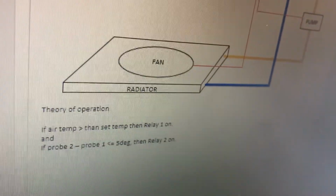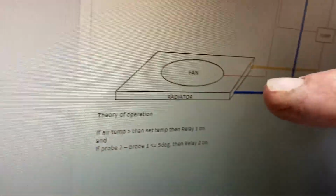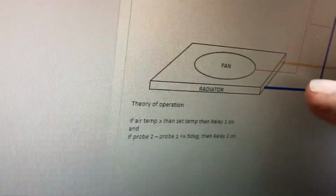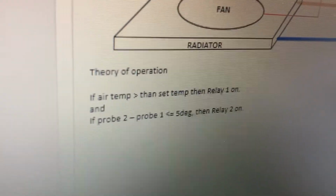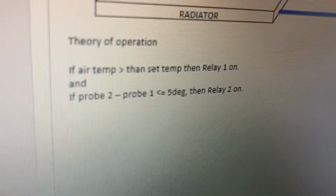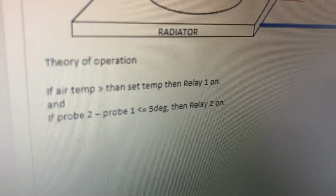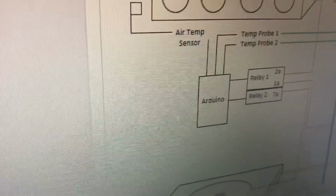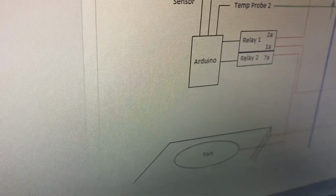So imagine that starts extracting heat. It's coming down to this radiator, and after a few minutes there's not going to be much difference between the hot and the cold, i.e. it's not really dumping much heat and needs a bit of assistance. That's when we can chuck another bit of code in. It'll be a case or a switch statement, non-blocking, based on timing. And it'll be if probe 2 minus probe 1, where probe 2 is the hot pipe and probe 1 is the cold pipe.